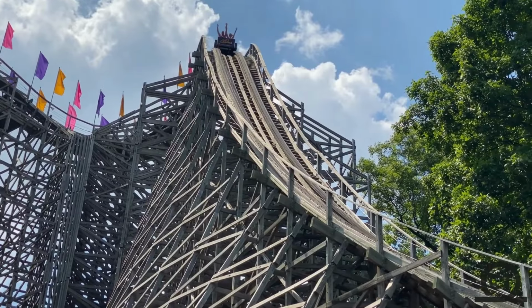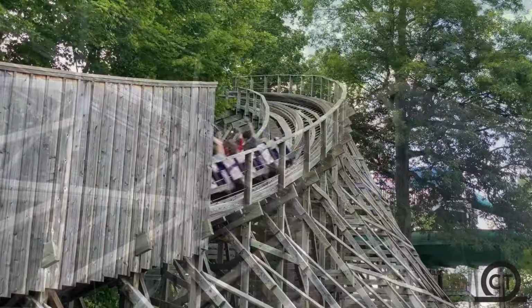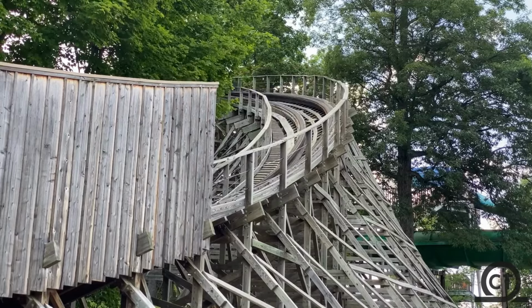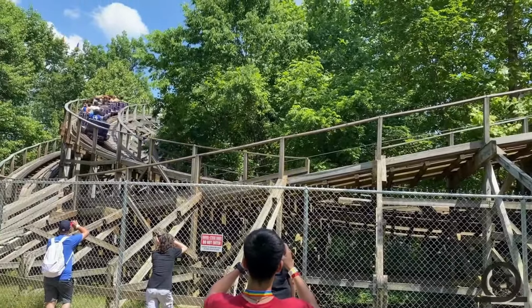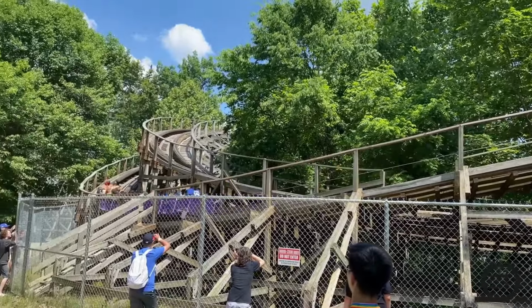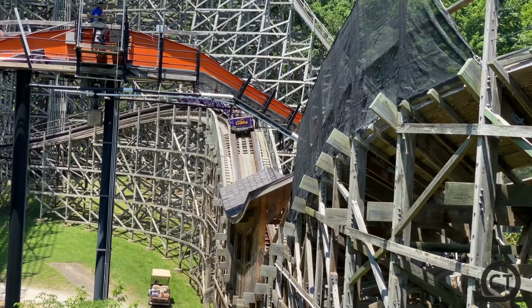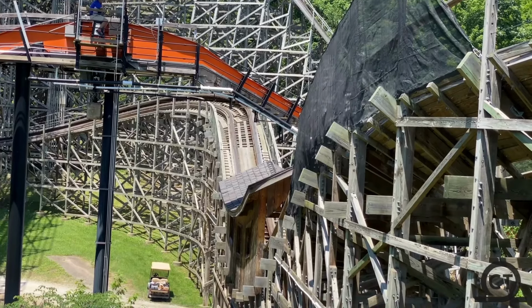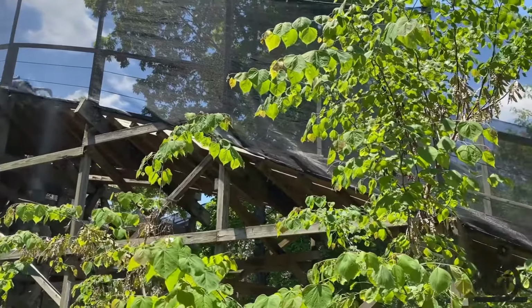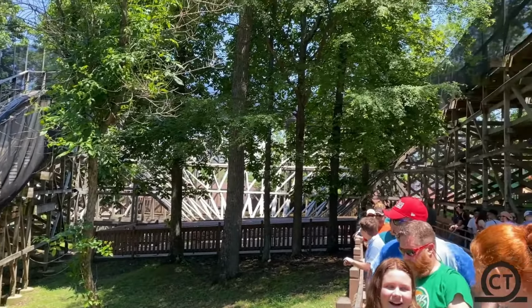The number 4 spot on this list belongs to Legend, which is Holiday World's massive CCI wooden roller coaster, constructed in the year 2000 at a cost of $3 million. It features a drop of 113 feet and a length of over 4,000 feet, so it is without a doubt one of the largest wooden coasters out there, and it is legendary in the coaster community for the lateral forces it delivers throughout its layout. In fact, enthusiasts have accurately named Legend as the king of laterals.